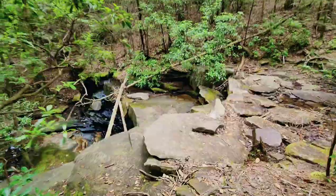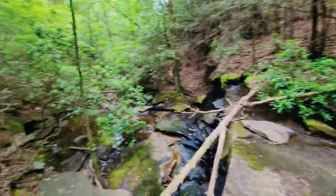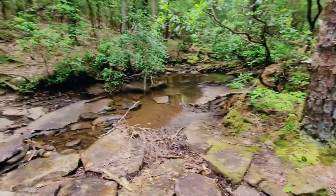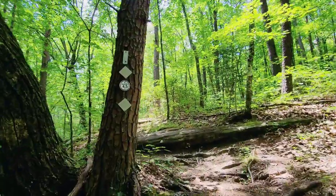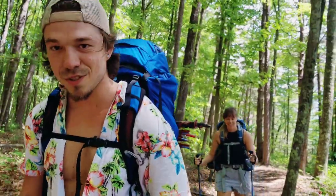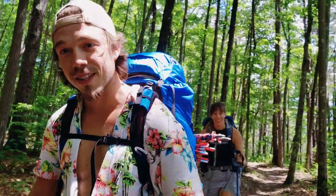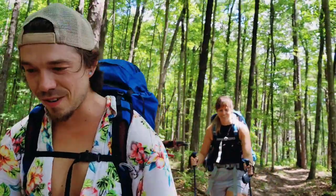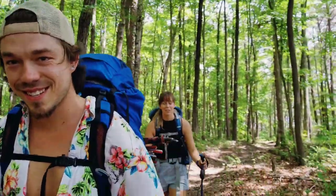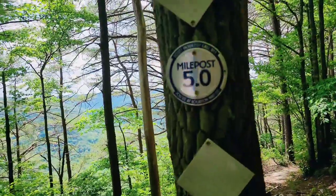Another creek crossing. Everything in the woods is trying to be super quiet. And we got these squirrels at the top of the trees being loud, as they have been the entire trail, throwing nuts and stuff at us. They do not care at all. They are not trying to be secretive at all. Oh yeah, look at that. 5.